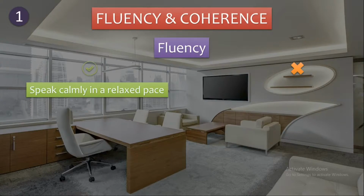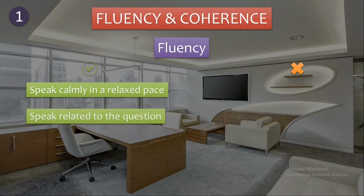On the other hand, if you speak fast, your brain will not be able to generate ideas quickly. Soon you will run out of ideas and might make mistakes. So always speak in a calm, relaxed pace from the beginning till the end. Speak related to the question topic. For example, if the question is about food, then give answers related to food. Don't talk about car, okay? Answer appropriately to every question.